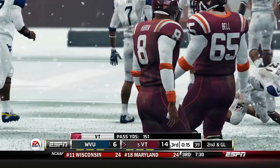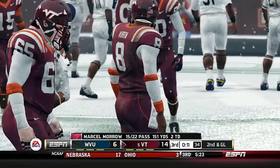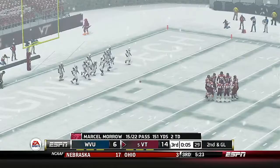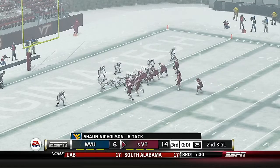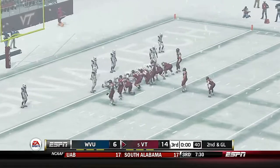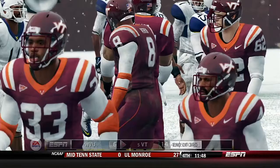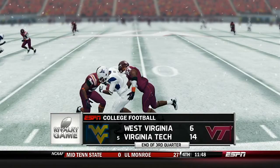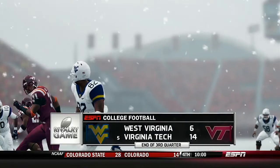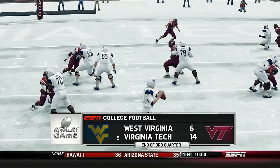Tackled right away. That brings up 2nd and goal. From the 1 yard line, it's 2nd down. Both offenses still trying to find a way to open things up. The end of 3 quarters. Virginia Tech's up by 8.